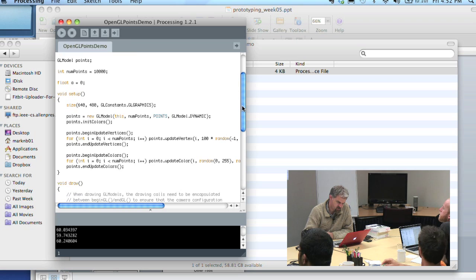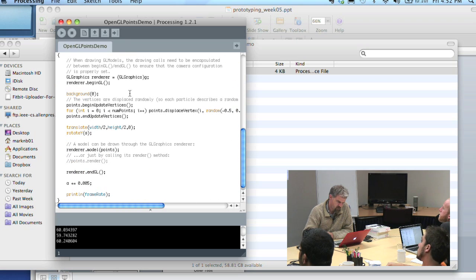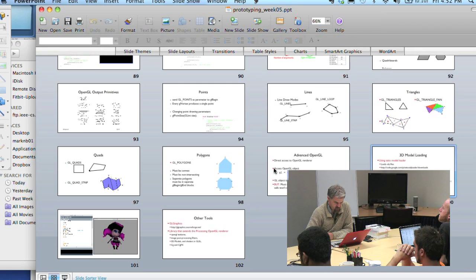So in most cases you won't need to use the OpenGL code, but sometimes you might want to explore. If you've got an OpenGL program you want to get running in processing, you could easily get it running as well. I think that's most of what I want to talk about there.